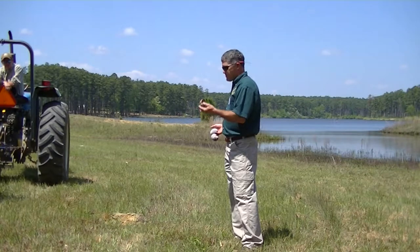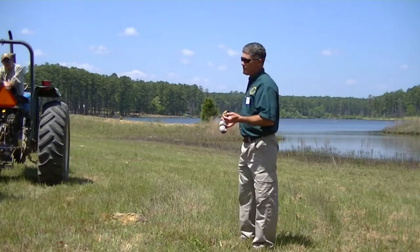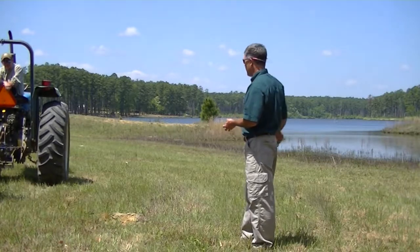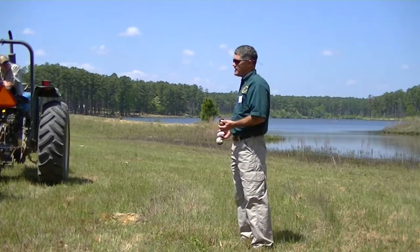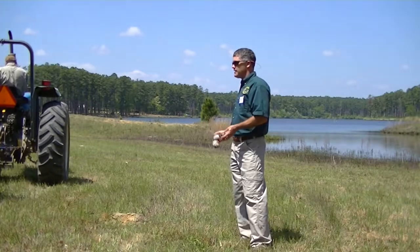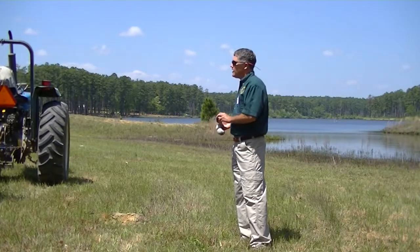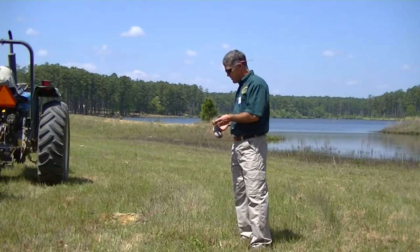I'm sure maybe raccoons might eat these, but more than likely they're not going to be able to eat them enough to keep them from getting to be a problem and getting widespread. These usually eat, like I said, aquatic vegetation, and if they really got to be a high population of them, they could have effects on waterfowl not having food in the rivers and all that. So we really want to try to keep them out.